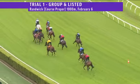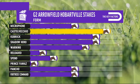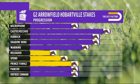All right, your head must be all over the place, mate, having a look at all these trials. But here is the form, and we've got some serious form. That's Cox Plate form from Castelvecchio. Simply light up Cox Plate form, Stu. All right, that's what we've got to catch. Who's going to do that with progression? Yeah, right stage of preparation. Reloaded can improve, but he needs to. Spend can improve as well, and Prince Fawaz can improve into this preparation, like we said.